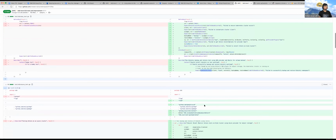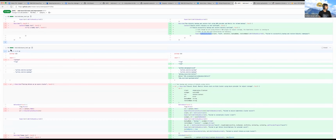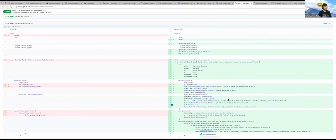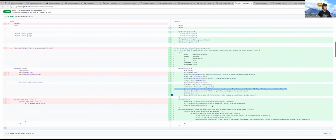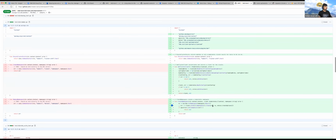Similarly, to draw a comparison, this is a similar test for Azure. Again, running the same tests, but installing Velero for Azure using the cloud provider related configuration and credentials. So that is what I have going so far.